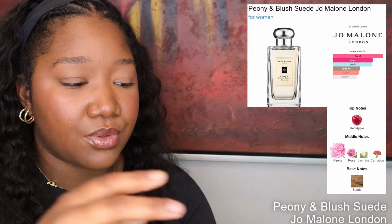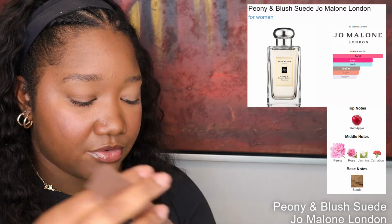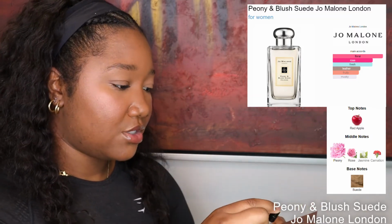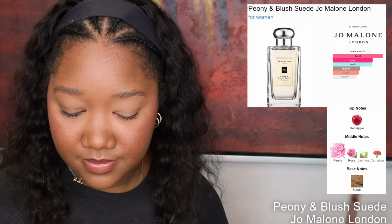Alright, we'll move on to Peony and Blush Suede. It's a floral rose, kind of transparent, fresh scent. It should have a bit of a leatheriness to it because of the suede.